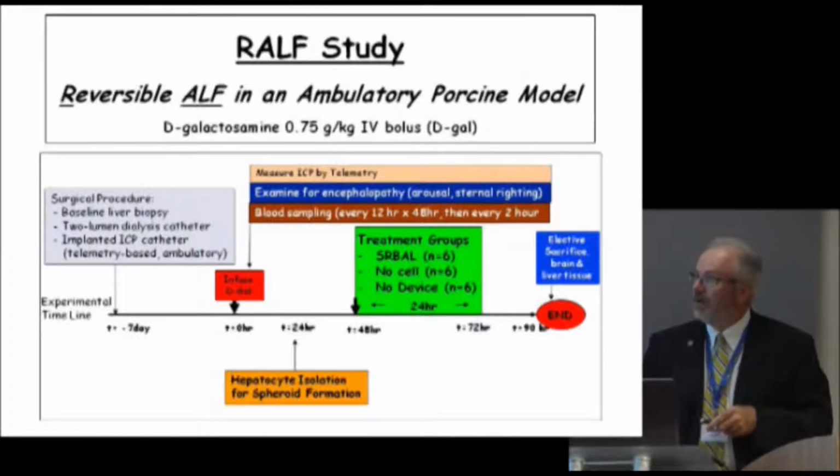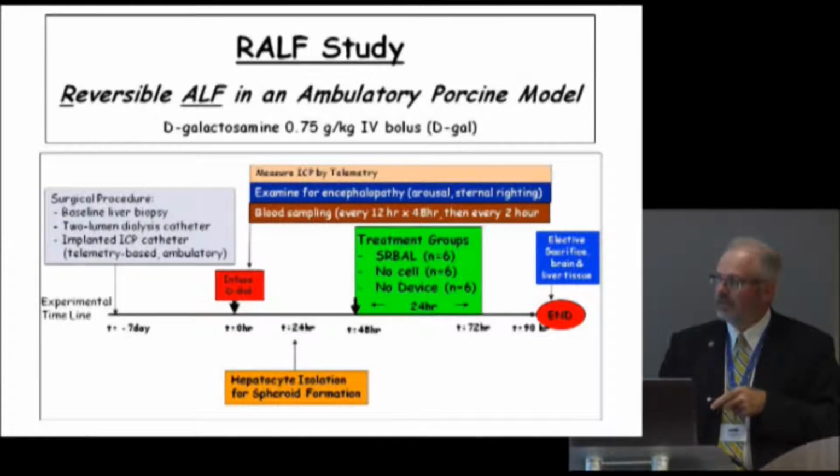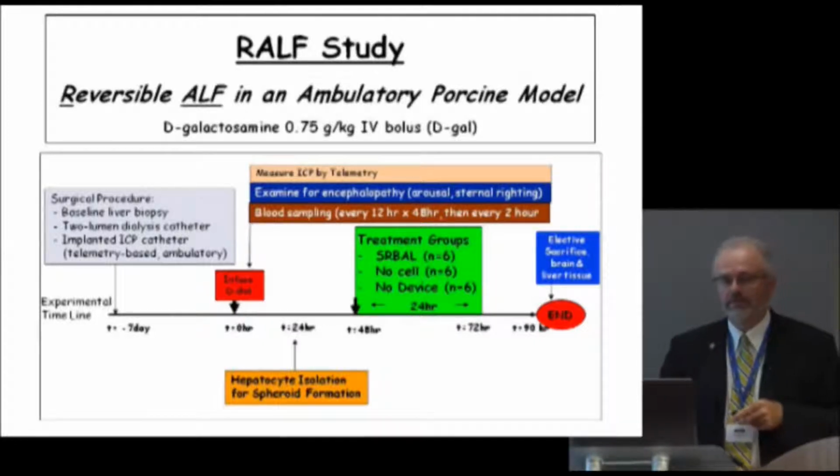So this is the RELF, Reversible Acute Liver Failure Ambulatory Porcine Model. We use D-galactosamine as our liver failure agent, a single dose. A week before infusion, we do a surgical procedure where we do a baseline liver biopsy. We place a double lumen tunneled catheter, a palindrome catheter, a standard hemodialysis catheter, and we place an implantable ICP monitor that allows ambulatory ICP measurement.